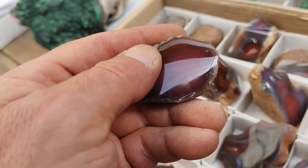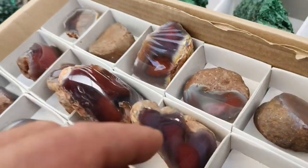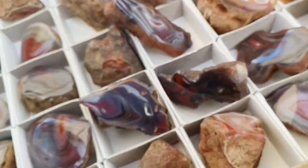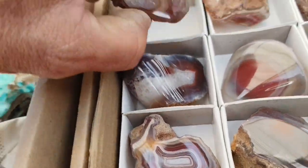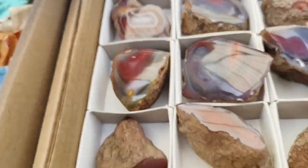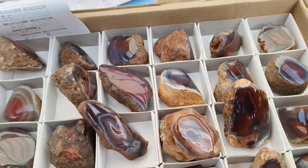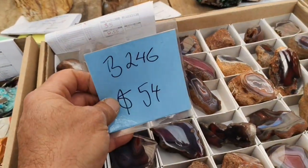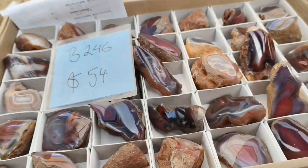So invariably there'll always be the ones that kind of don't live up to their brothers and sisters' reputation, but this flat looks like it's absolutely jacked with winners. Look at that. More. Nice flat, man. 2.55 kilograms. It's going to cost $54. That is for flat 246. And there's another one beneath it if anyone wants another.